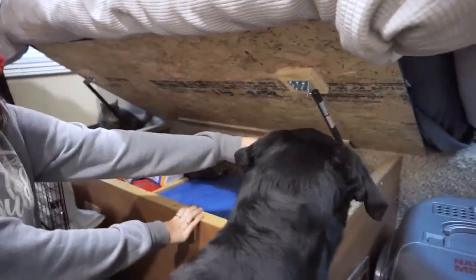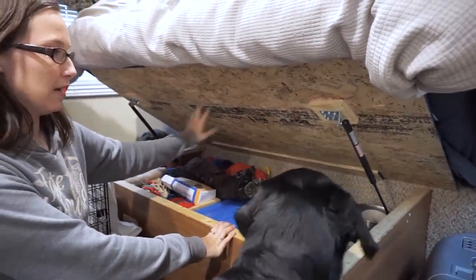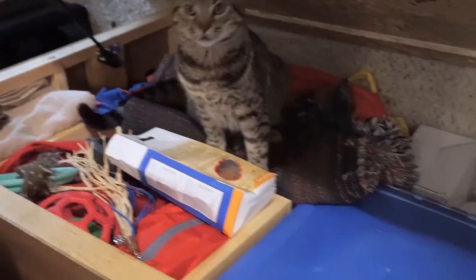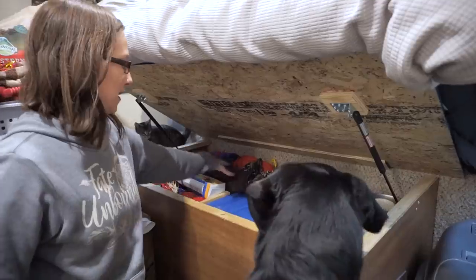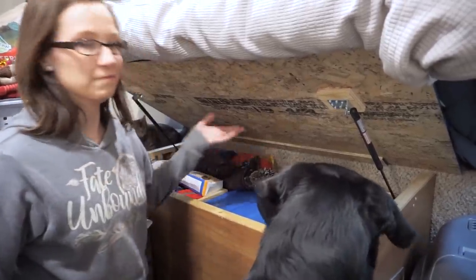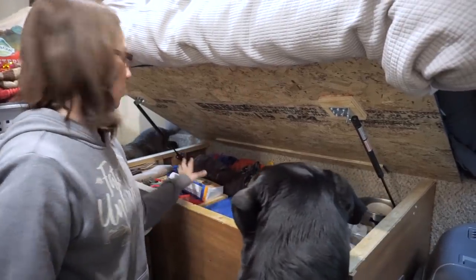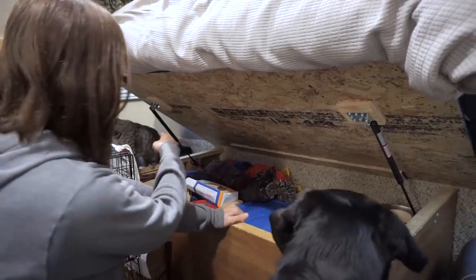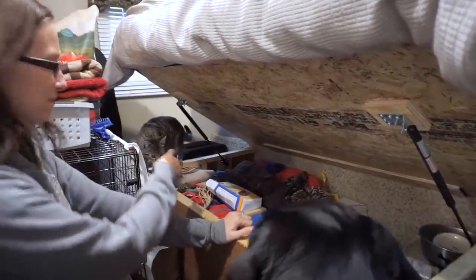Our storage actually only goes halfway back because that back there is part of our pass-through. Now down here we have mostly stuff for the animals. We have all of our pet food, we have pet toys, we have our backpacks, extra blankets, cat litter, stuff like that. So almost all of this down here is pet related. And then over there on that side of the bed, we have camera gear.